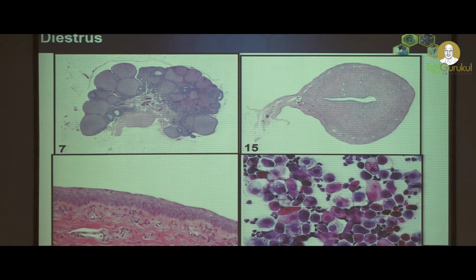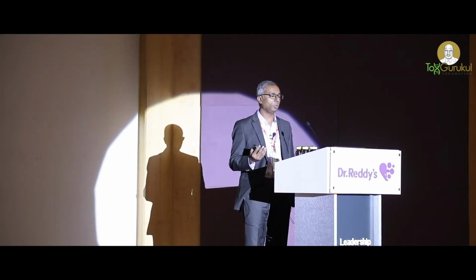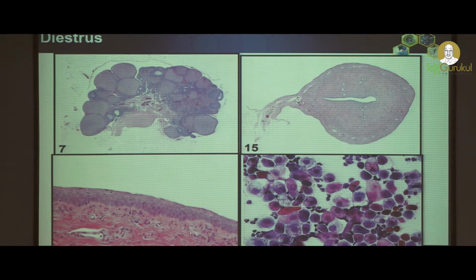In the Diestrus, it is the corpus luteum formed from the current ovulation, which is lightly basophilic, and which has reached its maximum size, that is the indication. The vaginal epithelium actually is at its lowest thickness, and as far as the vaginal smear is concerned, you see a lot of mucus, leukocytes, nucleated basophilic epithelial cells, and occasional vacuolated cells as well.